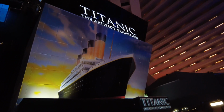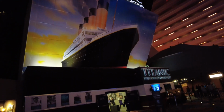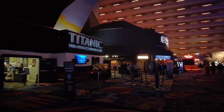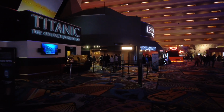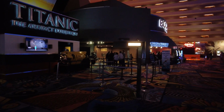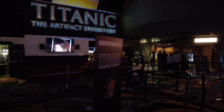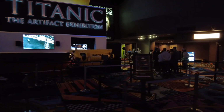Then there's Titanic, the artifact exhibition, which takes you back in time to experience the wonder and tragedy of the world's most famous ocean liner, with over 250 authentic artifacts recovered from the wreck site, as well as extensive recreations of some of the most famous rooms of the ship.